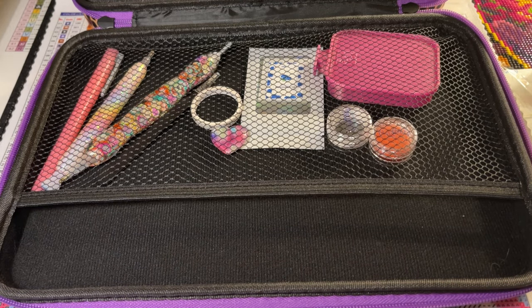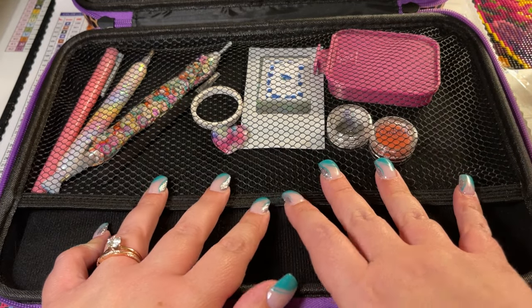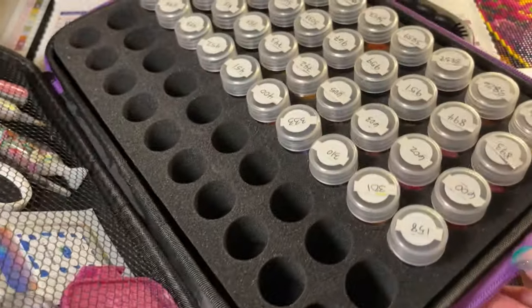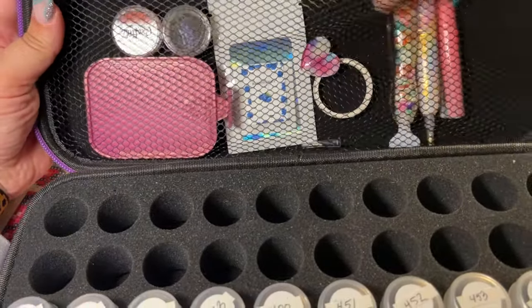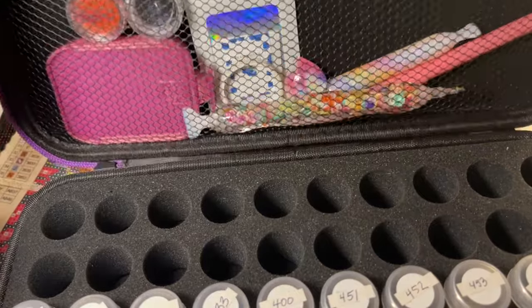But I doubt I'll have time to diamond paint, but at least I'll have the peace of mind to know that I have this with me. I'm like, maybe I can diamond paint. But yeah, I thought it was fun and, you know, a cute little travel kit. So we'll see.